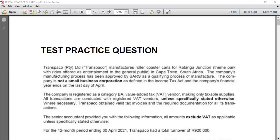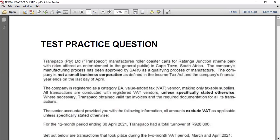Transparco Private Limited manufactures roller coaster carts for Ratanga Junction theme park with rides offered as entertainment to the general public in Cape Town, South Africa. The garments manufacturing process has been approved by SARS as a qualifying process of manufacture. The company is not a small business corporation as defined in the Income Tax Act, and the company's financial year ends on the last day of April.